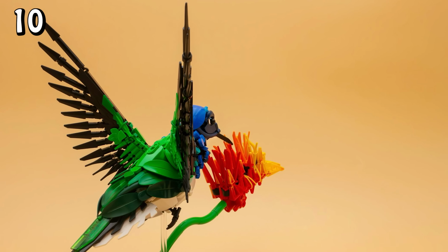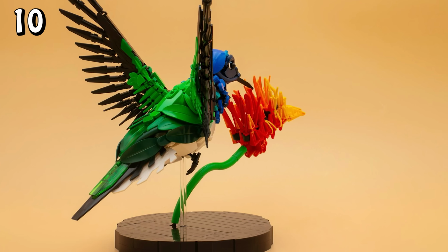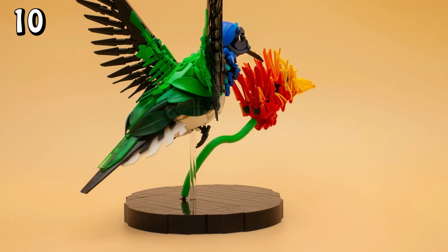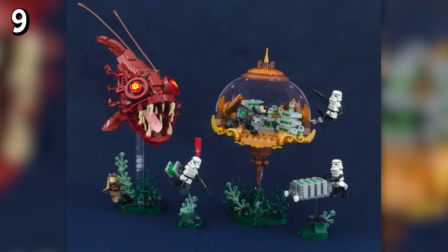The wings and body are nothing to hide either. I love the blades for the layered feather look, and the leaves work great here too. Very majestic build.